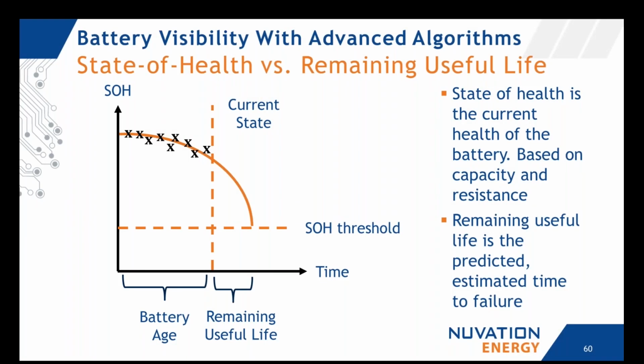Another example is that we can do state of health calculations and use that to predict remaining useful life. So the state of health is kind of the current health of the battery, and it's based on capacity and resistance. But we can actually develop algorithms that would actually predict the remaining useful life against a state of health threshold. So you have to say, you know, at this energy or at this cell impedance, we're calling that the threshold, at the end of useful life.